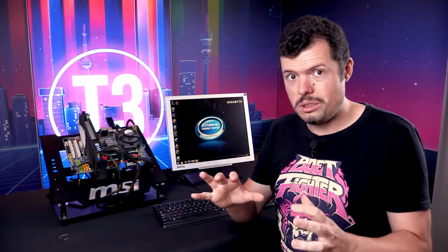I couldn't put tessellation on. As soon as I did, the whole system would crash. And we're not going to be testing hard drive because I'm using an SSD, so there's no real comparison. I mean, this board, for instance, even still has an old IDE connector on it. That's how antiquated it is.